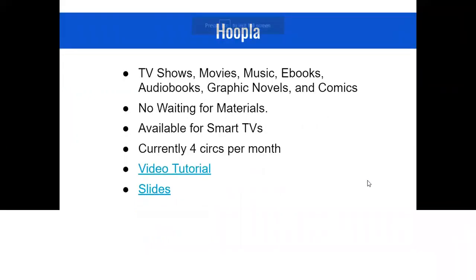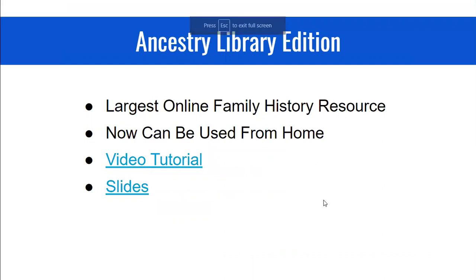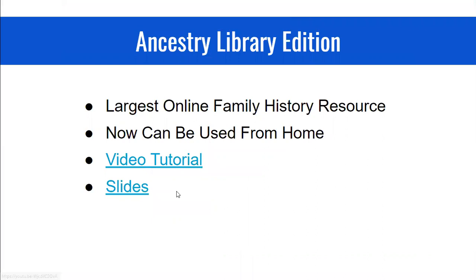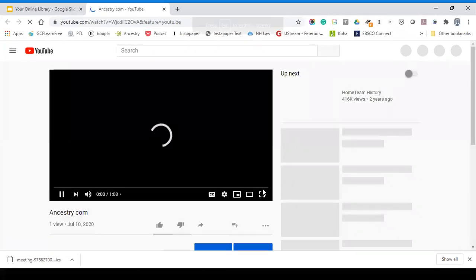So, all right. So the next one is Ancestry Library Edition. It used to be that you could only use this program in the library, but now with the help of New Hampshire Library Service, you can now use it at home, which is really great. And it's being widely used during this period while everyone's at home. There was a program on Ancestry, and I've included the slides, which I will send out, but we're just going to look at the video tutorial. And it seems my internet is slowing down.